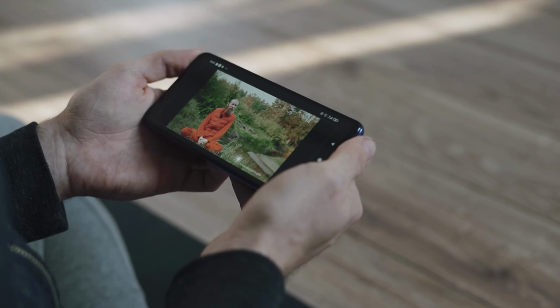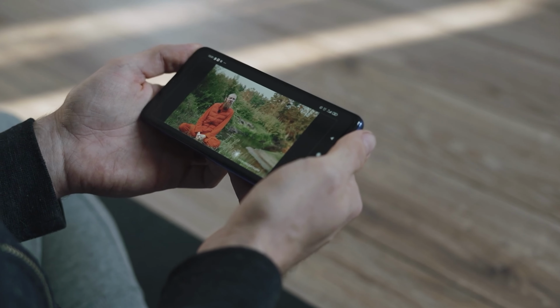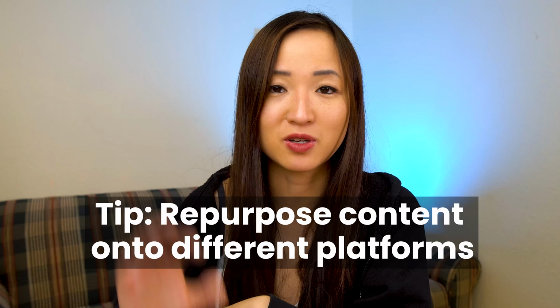So the great thing about IGTV ads is basically passive income. I would say it's not as searchable as YouTube, but whenever people go to your IGTV section on your Instagram page and start watching your videos, you can still make passive income from those views. One tactic I like doing is actually repurposing my YouTube videos onto Instagram and putting those as IGTV videos because I can actually make money from those ads.